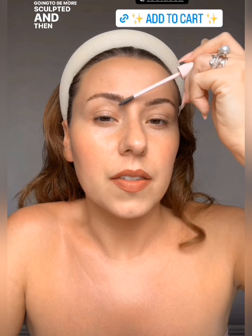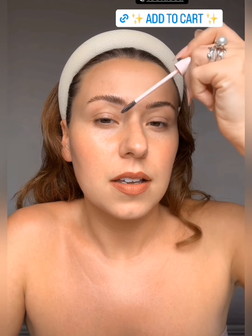But on this side, it's going to be more sculpted. And then I still kind of lay them down in just a second. But how nice does that look? And I love both so much. It just depends on the look. But no, you don't need 2 brow gels. I do a million different looks and different brow styles, and this is what I do. I never want you to feel pressured to have all of the things that I have.